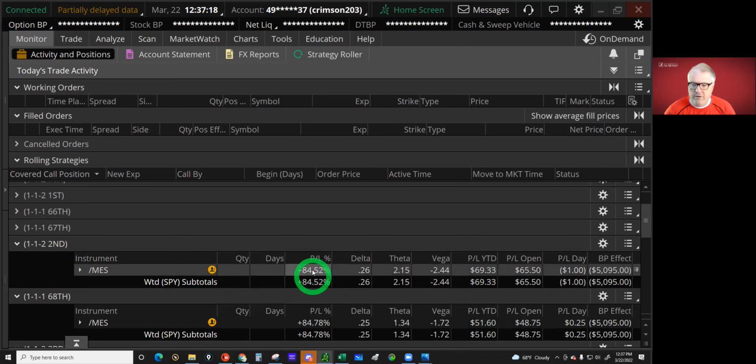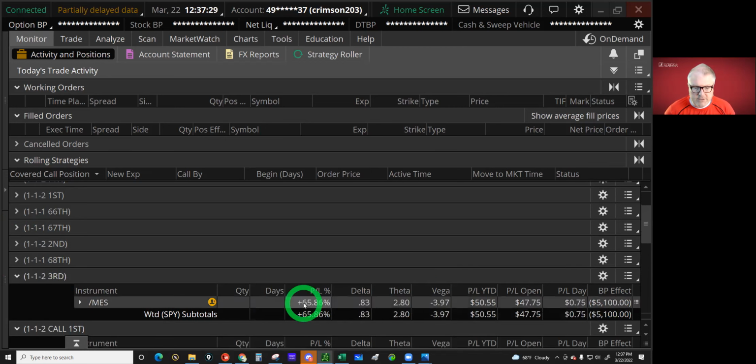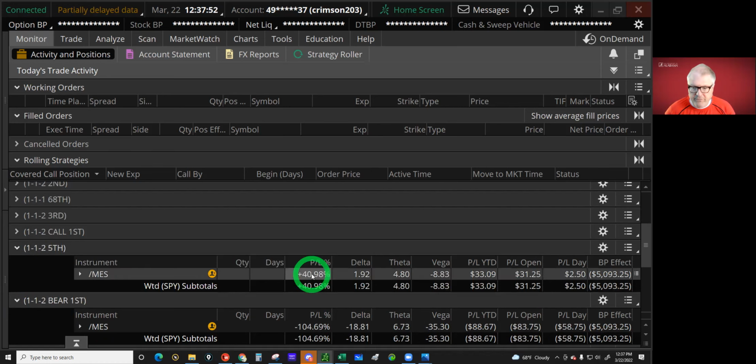And I'm glad we're doing a little bit of testing on it. Here's another one, up 84%. Here's one, 65%. Here's one down 45%. Of course, Bobby is experimenting a little bit by putting some on the call side. And then this raging bull move that we've had over the last few days, those are down a little bit. Now, what I like about that is even though it's down 43%, it's only down 32.50. No big deal. 112 fifth, this one's up 40%.